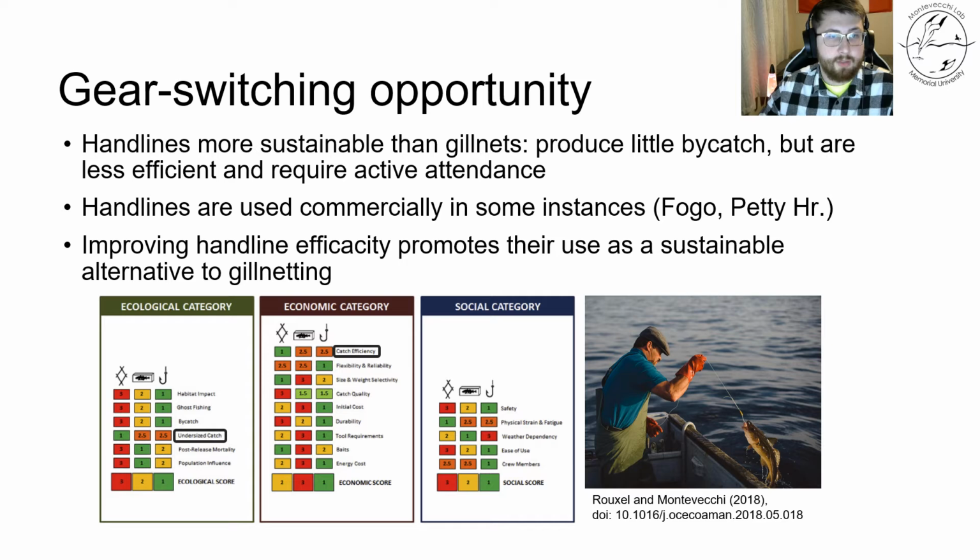They take much longer to produce the same quantity of catch than nets or pots, and there is the physical strain and fatigue that comes with long handline fishing days. Nonetheless, handlines are used today in a recreational setting. Newfoundland has a food fishery open to the public each summer, where handlines are the only allowed gear. And in some areas such as Fogo Island and Petty Harbour, both of which have fishing cooperatives that have banned the use of gill nets in their respective bays.